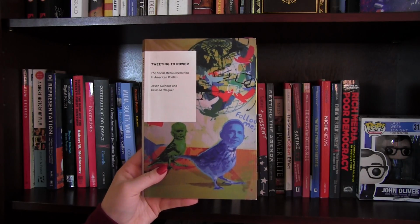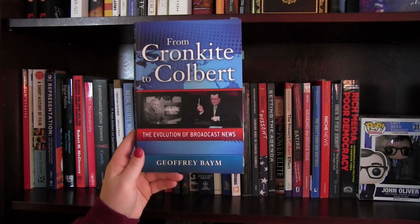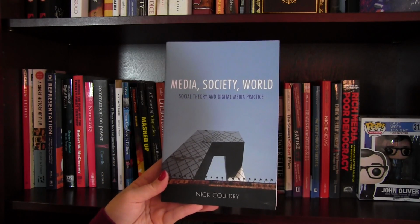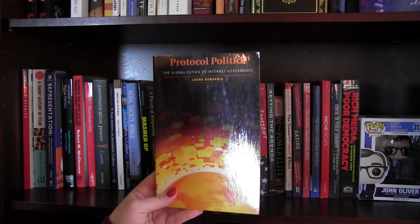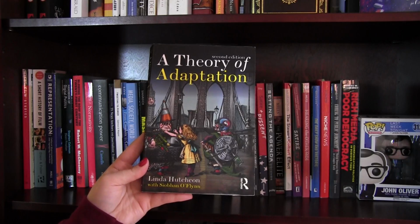Tweeting to Power by Jason Gainous and Kevin M. Wagner. From Cronkite to Colbert by Geoffrey Baym. Media/Society/World: Social Theory and Digital Media Practice by Nick Couldry. Protocol Politics: The Globalization of Internet Governance by Laura DeNardis. A Theory of Adaptation by Linda Hutcheon.